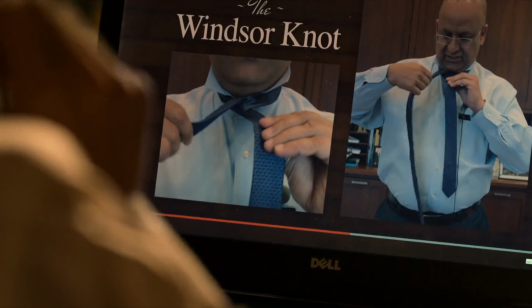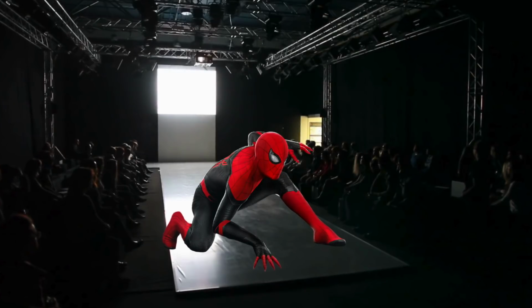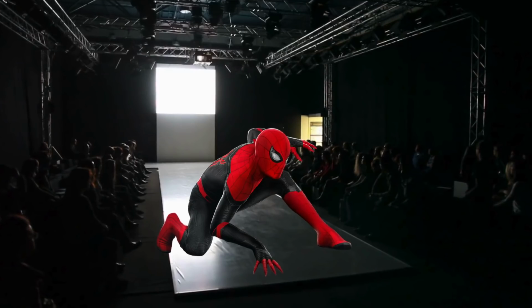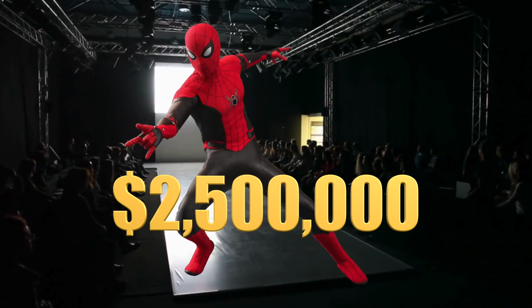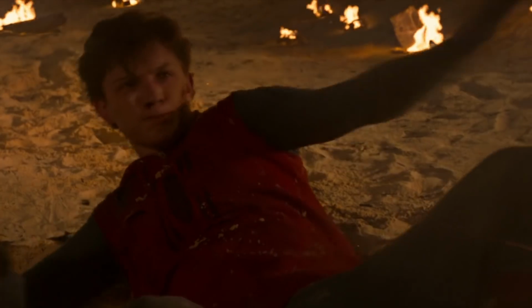We talked to some of our fashion designer friends, we swear we have those, and they said that you'd need around 50 kilograms of graphene to make a suit, which means you're looking at $2.5 million just for the raw materials. And it's only about to get worse from here.